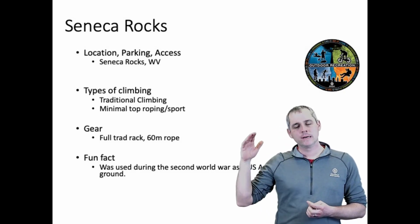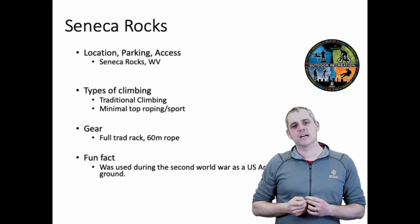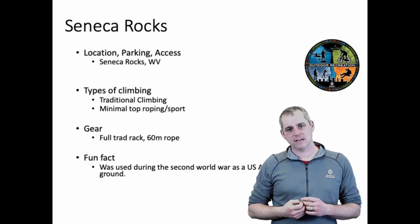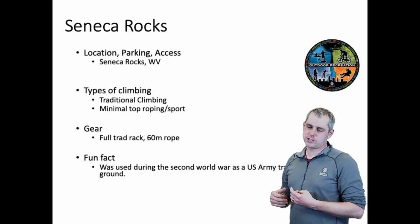You're climbing up, and because it is that tall fin, which you'll see here, I believe, in the next picture, you're going to be rappelling down. So, in Seneca Rocks, it was used to train.